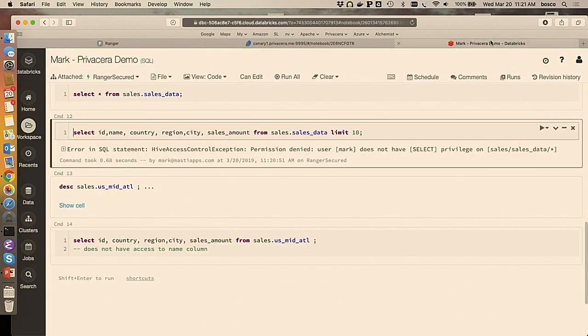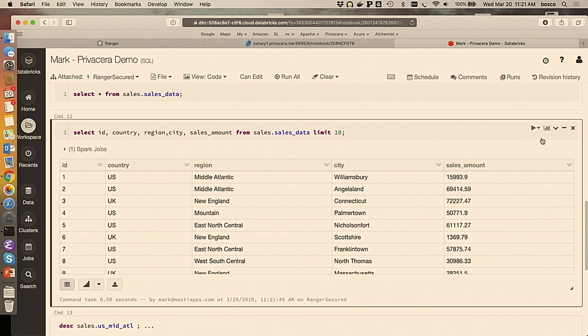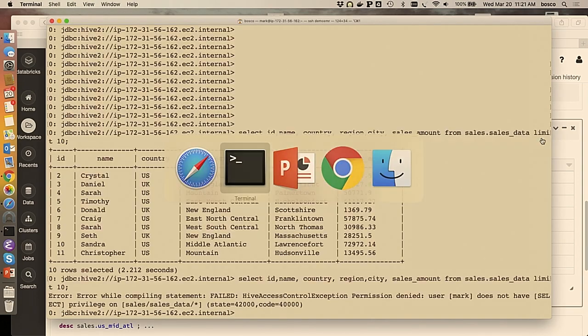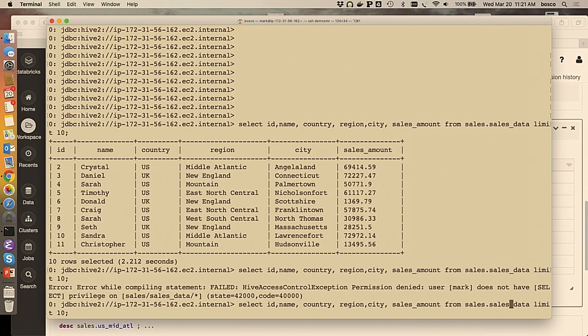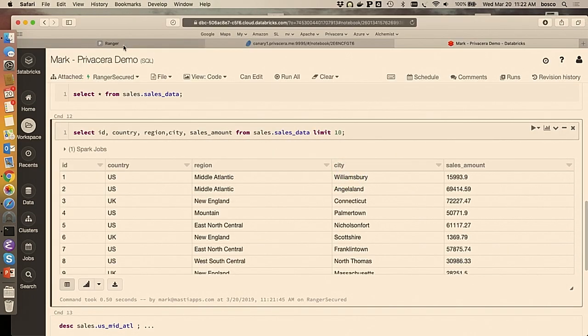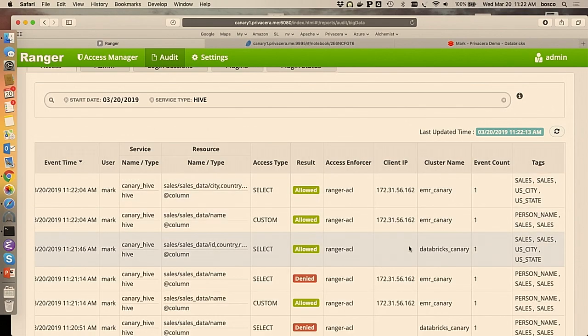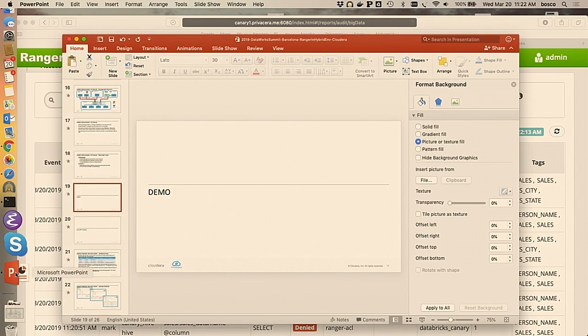Just to complete this demo, I'm going to take the column name out of the query. Since I removed the name, Mark has permission for the rest of the columns, so you'll be able to see it. And the same for EMR. I'll be able to see it because Mark has the permission. So the same policy gets enforced. If I go to Ranger audit, you'll get all the rest of the queries out here with the allowed and everything. So we'll go back to the presentation and we'll open up. When doing the question and answer, I can go deeper on this one.